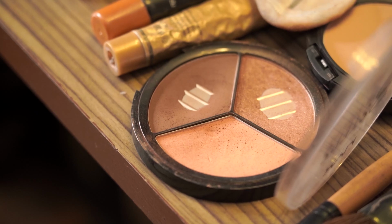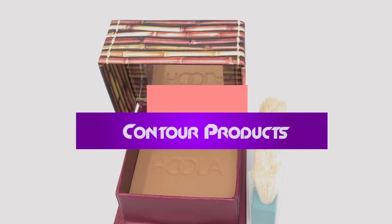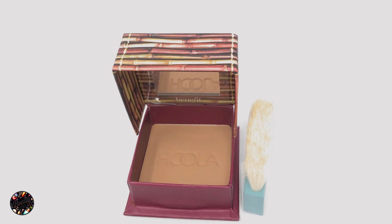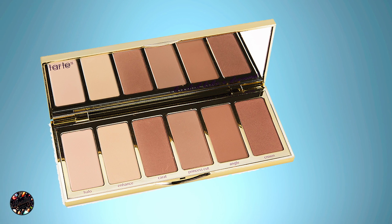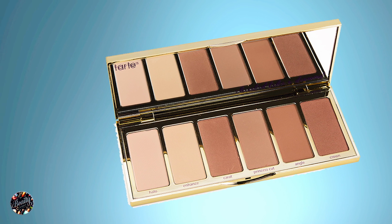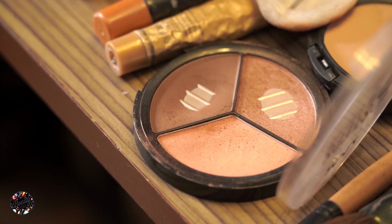Contouring is an essential step in achieving a sculpted, defined look, whether you're going for everyday elegance or full-on glam. But with so many options available, it can be tricky to find the right product for your needs. In today's video, we'll explore the top 5 contour products that deliver professional-level results, whether you're a beginner or a pro. From powders to creams, these picks are versatile, blendable, and easy to use. Let's dive right into the list.